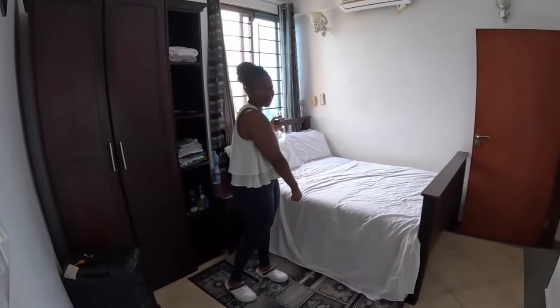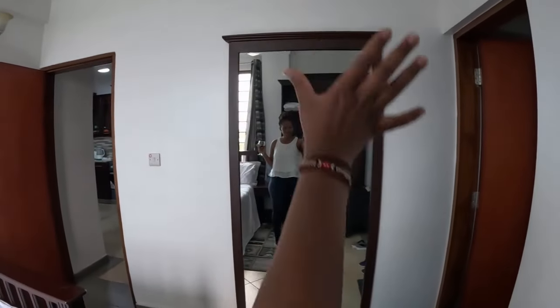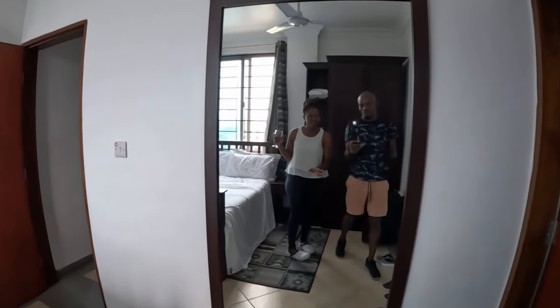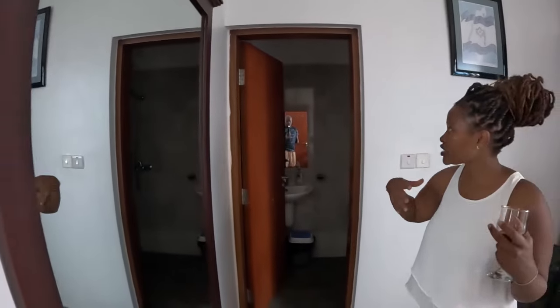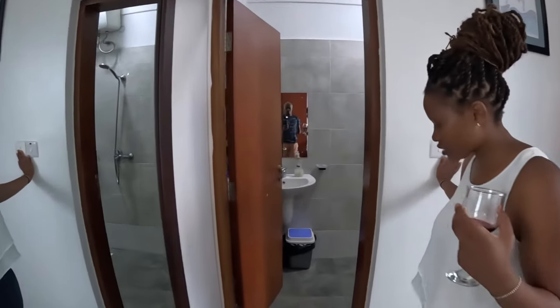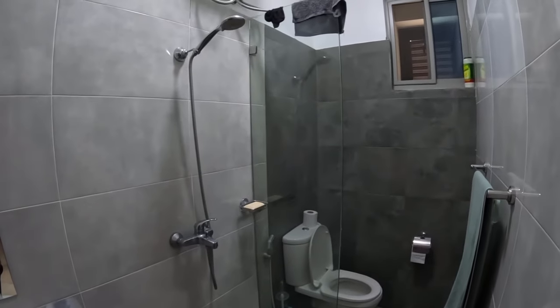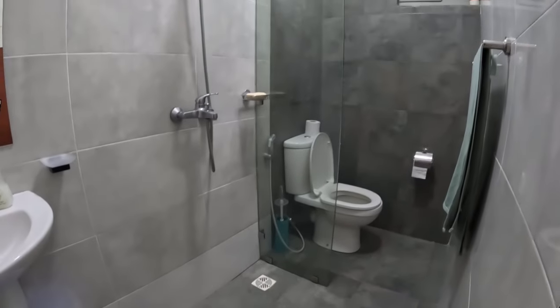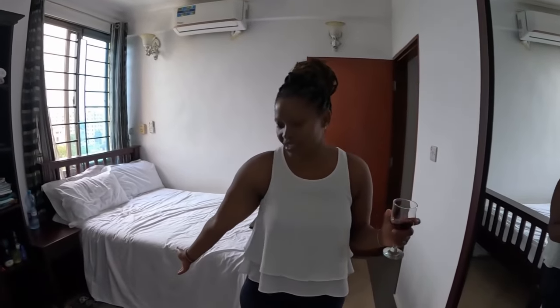Ta-dam. So there is the bed. There is a wardrobe. There is a nice mirror. I love the length of the mirror, the size of the mirror. And then this is a master ensuite bedroom. So there's a bathroom over here. That's it with the first bedroom basically.